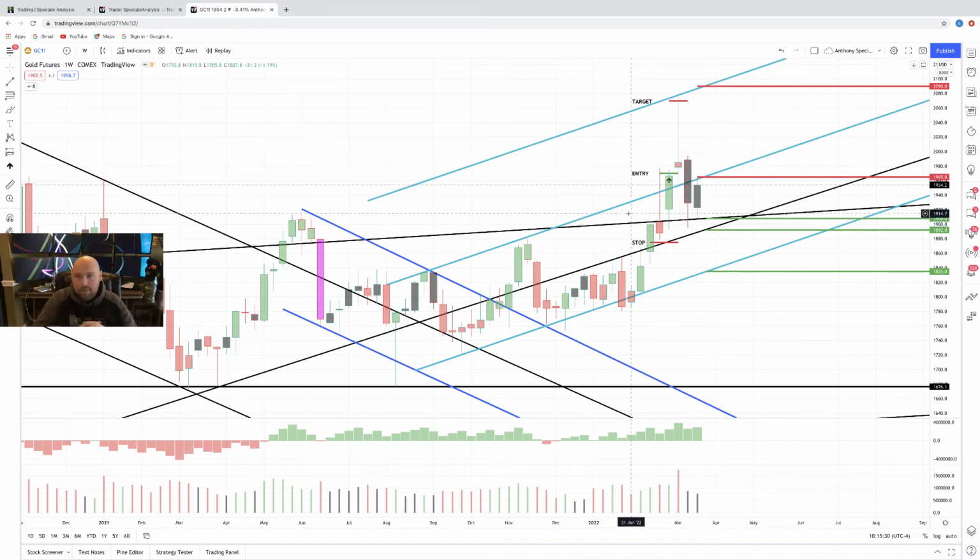We're going to see what happens. If the market continues to strengthen, I would imagine gold could press down. If the market does weaken at some point, then gold could have another rally to the upside.